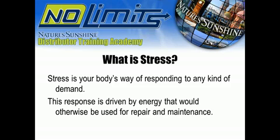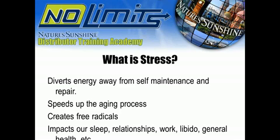Stress is your body's way of responding to any kind of demand, and the response is driven by energy. If you're using the energy to deal with the stress, you're not able to use it for other things that you need to keep yourself going, like repair and maintenance that would normally go on when you're resting or sleeping. Certainly when you're relaxed. And if you can't relax, your body's ability to repair itself is compromised. Stress basically diverts energy away from self-maintenance and repair, and it speeds up the aging process.